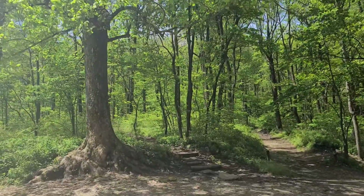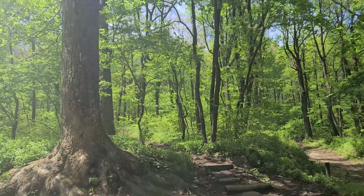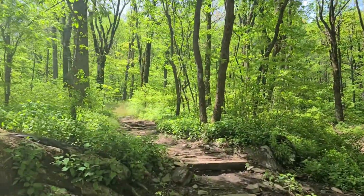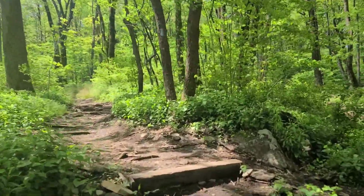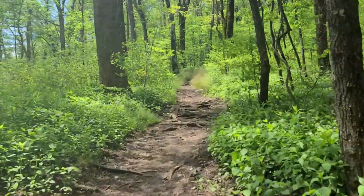It's now 5 minutes after 12, and I've reached Nimblewheel Gap. So I believe I have another 5 miles to go to make it back. So we're doing good. And unfortunately, there's a climb up.